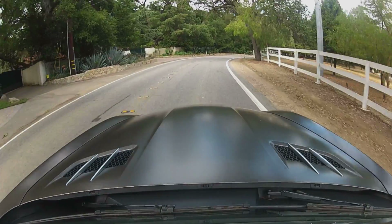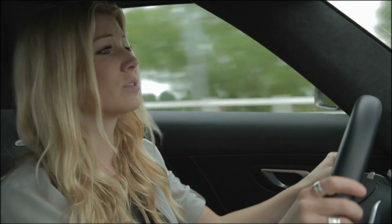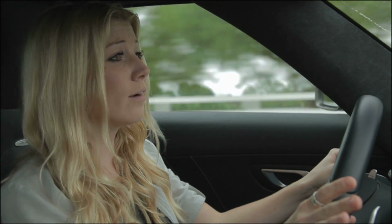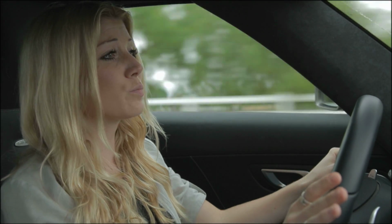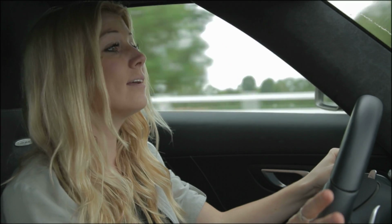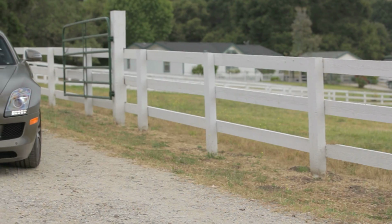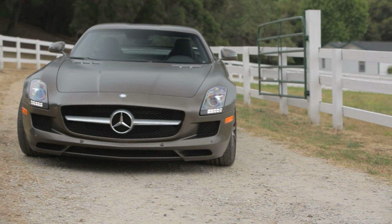What's really unique about this car is that it's the first AMG car that was designed in-house and approved by AMG. So most of the models prior to this were based on the series models of the Mercedes-Benz line and then enhanced by AMG or re-engineered by AMG. So this one was designed from the ground up by the engineers, and that's why it looks the way it does.